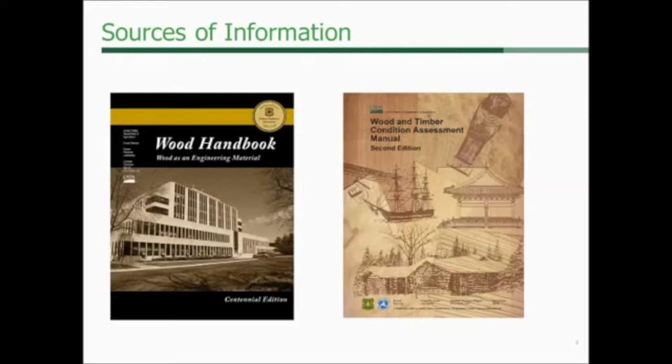In addition to that, there's an entire chapter dedicated to demonstrating how we come up with allowable design values for wood products. Now, that particular chapter in the Wood Handbook talks about new wood, but it's an excellent basis, and it shows you exactly what we go through when we come up with allowable design values and how those are derived. So it's an excellent resource.